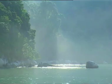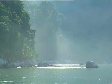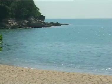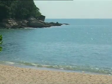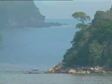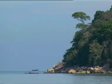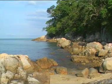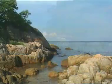Taman Negara Pulau Pinang is the only national park in Peninsular Malaysia with a coastal habitat. Along Malaysia's coastline, sandy beaches and rocky shores are among the common ecosystems. Rocky shores act as natural breakwaters, being frequently subjected to high winds and crashing waves.